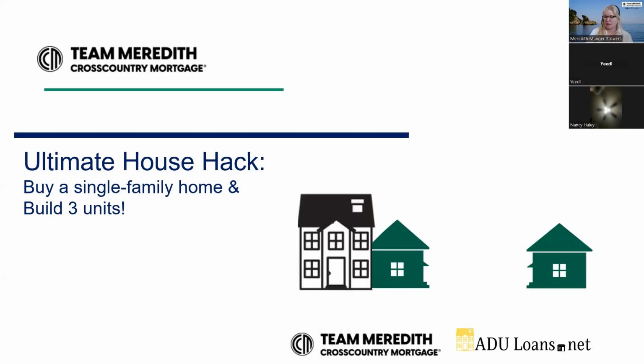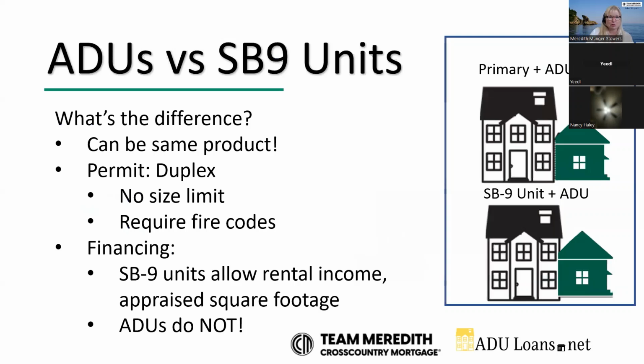So with that, we're going to talk about how to buy and build with very little money using your mortgages and first-time homebuyer opportunities to do everything in one low monthly tax-deductible mortgage payment. We're going to talk about California because it's a little more complex. California and other states are upzoning the entire properties.